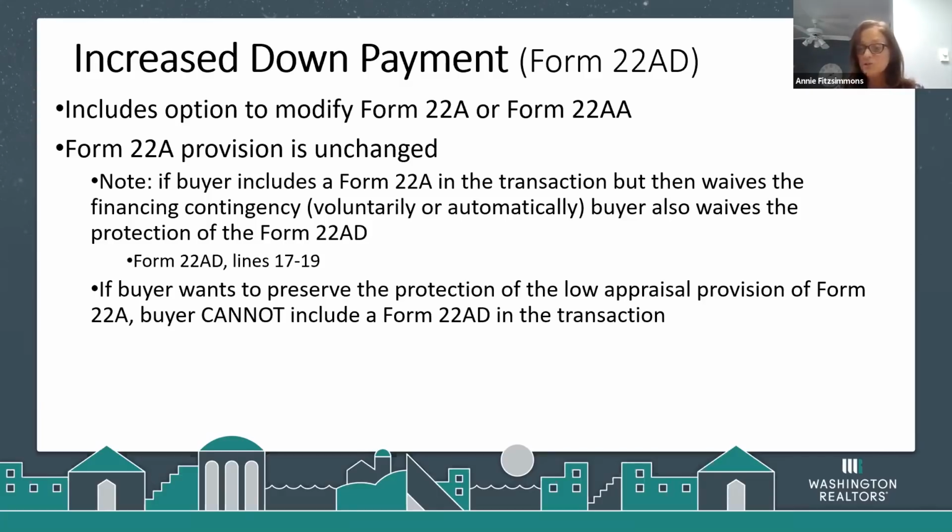Because otherwise, if you have a 22AD in the transaction, what it's effectively saying, and I shouldn't even say it that way. You know what? That's not the right way to introduce this. You need to make sure that the buyer understands the risk. If you have a 22AD in the transaction, then that means that when buyer waives their financing contingency, they must close the transaction regardless of the protection built into 22AD because the low appraisal provision is effectively waived. Maybe buyer still wants to do that because maybe buyer needs to give seller confidence. Look, I'm going to bring extra money to the table if I need to, if the appraisal comes in low. Maybe buyer wants that provision in their purchase and sale agreement, and so maybe they want to include the 22AD. You just have to make sure they understand this risk.